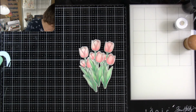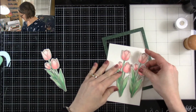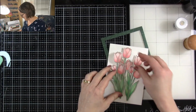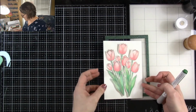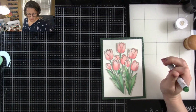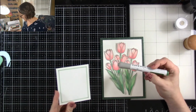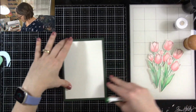Okay. So, let's start building this up. Since I have 3 of them on there, I thought 3 would be good. Lots and lots of tulips. What I kind of wanted to do is go around the edge. I've got this really cool glitter marker, and I practiced earlier doing this around the edge. I think that might be nice. It's nice and subtle. It's called Peppermint Cream. So I think I'm going to go ahead and try to do it.